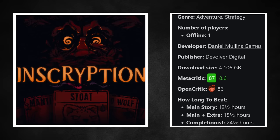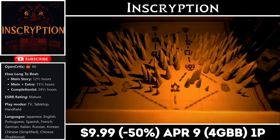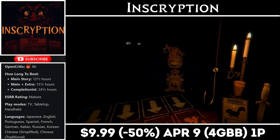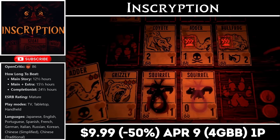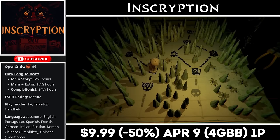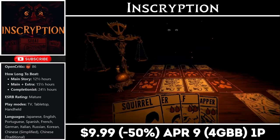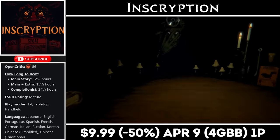Inscription is one of the best indie games in its genre, which at its core is a deck-building adventure or strategy roguelike, but it offers so much more than you might expect at first glance. It's a 1v1 match with a mysterious figure, and as you work your way through the roughly 15-hour story, you'll travel through several different worlds that he creates for you while facing off in the main card game.